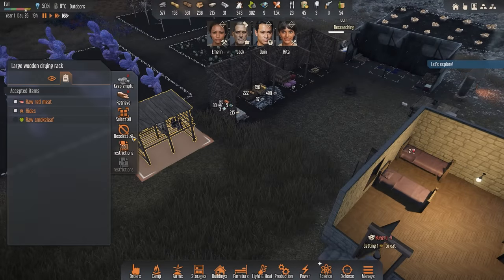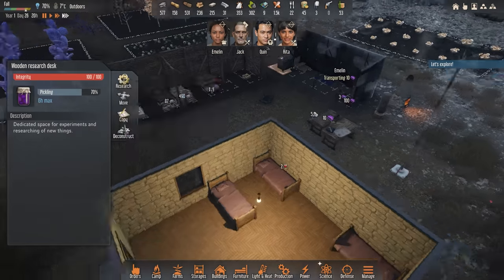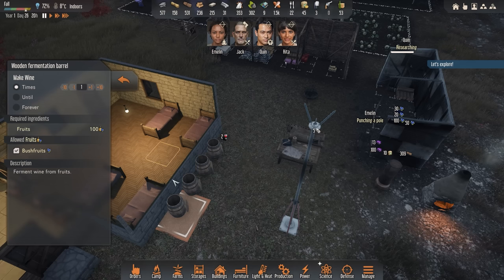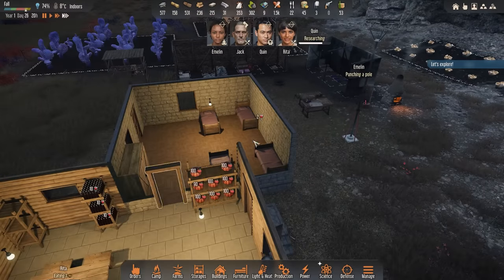That's one reason I'm going to go ahead and activate the drying of red meat over here, so we have some jerky, and we're researching pickling, which is going to put some of these fermentation barrels to good use. You don't have to make just wine with these things. You can, in fact, also pickle up some vegetables. That'll be a good use for our buttermelons.